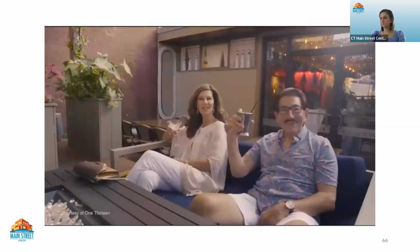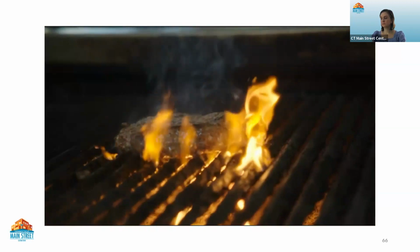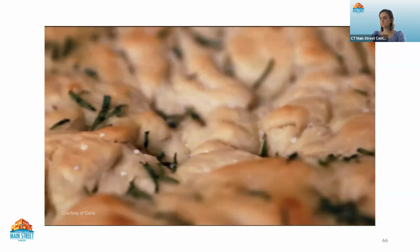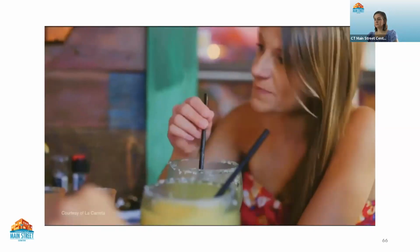There's multiple restaurants. People come from out of town just to get away from their normal surroundings, have a great meal, enjoy a walk around downtown, and then it's an attraction. It's a destination is what Hammond has become, and we're just so proud of it. I'm so lucky to be part of the downtown.